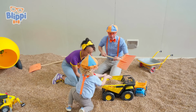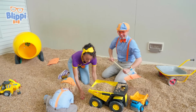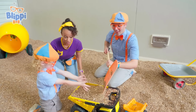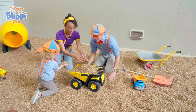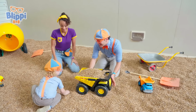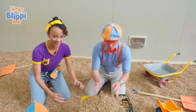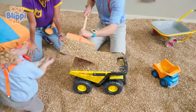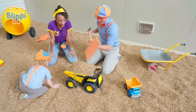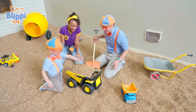Whoa, Levi, this is gonna be the biggest rock hill ever. Wow. Oh, you're so strong. Whoa, I think it's about filled. Levi, do you wanna dump it out? No, not yet. Even more. Bigger. Okay, here. Whoa, there's so many rocks. Levi, will any more fit? I think we made it so tall. Do we want to dump it out?